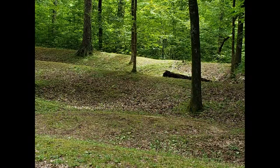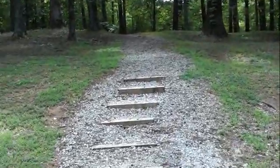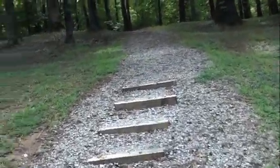And here are some earthworks from the fort itself. There we go. I can hardly... Oh, that's why I can't see anything. Hey, I had the lens closed. Okay, we're going up these steps too.